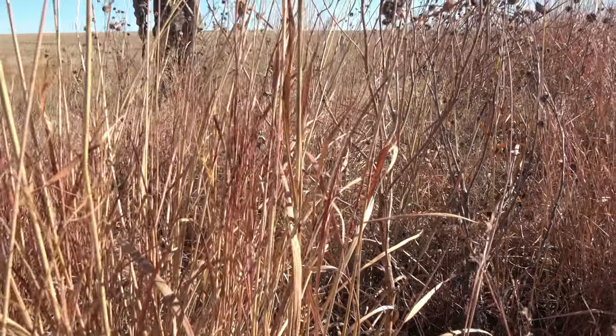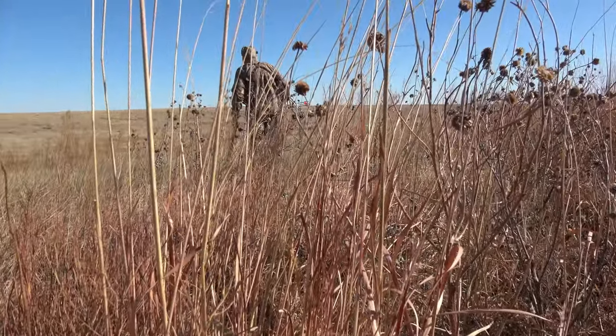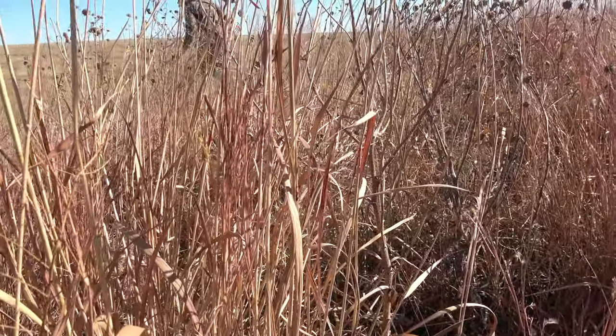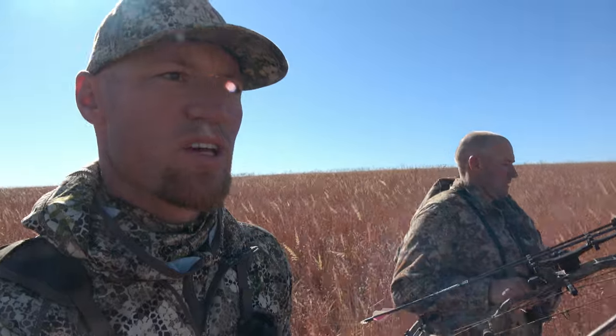So what was a high is now a nervous moment. So we're gonna start the search. Well, we've searched for a while, found good blood. We know the shot is good, but with a liver hit deer, we're gonna give him some time.